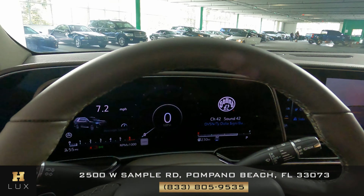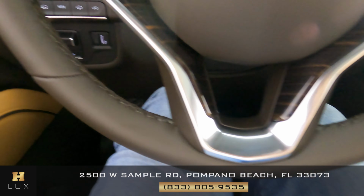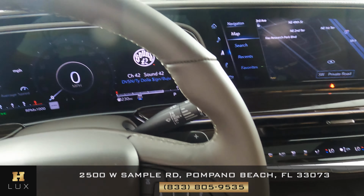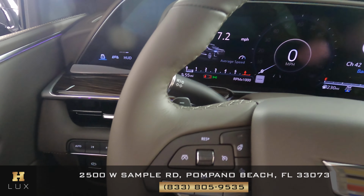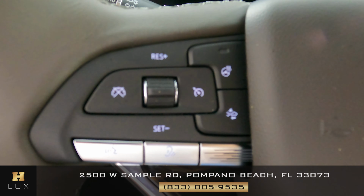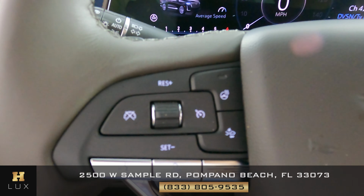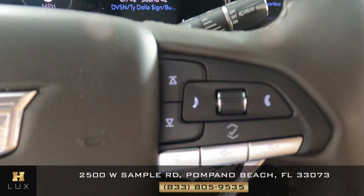Perfect. Now let's take a look at the steering wheel. We want to know if there's any sort of damage overall, any type of wear and tear. Looking good. I'm not seeing any sort of damage. What about the buttons? We want to know if there's any scratches on them. This side looks perfect. And this side looks perfect as well.